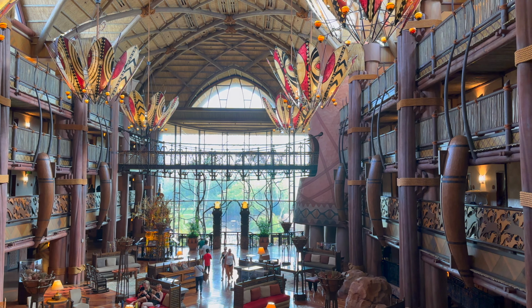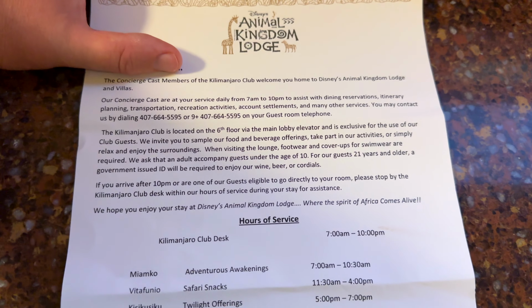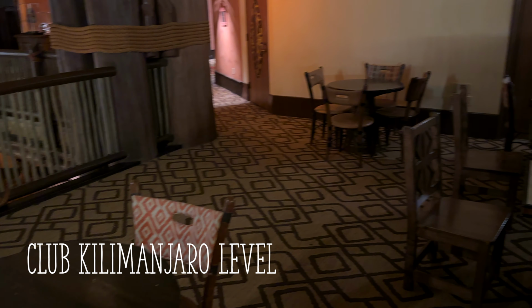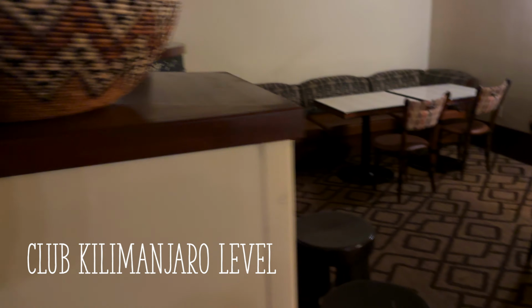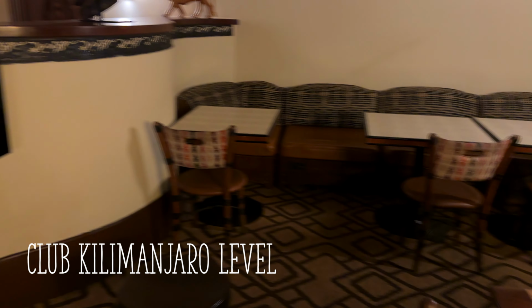That's really down to what you value. I think it worked out for us around £60 per person per night for the 2 of us in here. And what you get with that, again, it's only worth it if you use it. It gives you access to the club lounge, which is on the 6th floor.